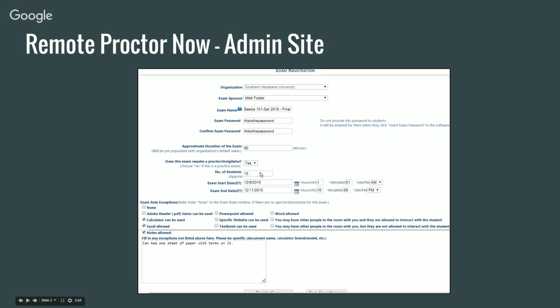Okay, and then number of students, and that's approximate, because you might set this up at the beginning of your course so that you don't forget to do it. And you may have students that drop or add or whatever. That's an estimate. So if you put like 15, like I did here, and you end up with 18 students, they're still going to monitor all of them for you.